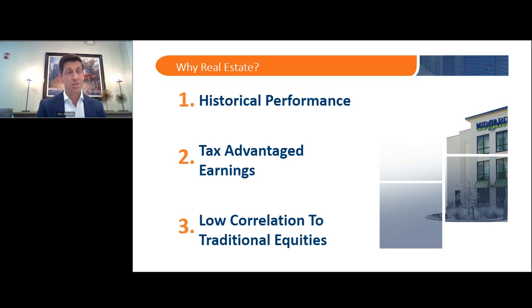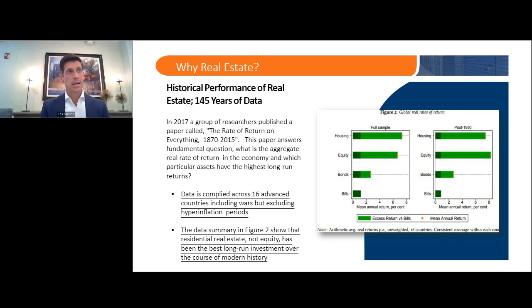Generally, historical performance is a great indicator of what's going to happen in the future. Second, are there tax advantages? And then third, what most of our investors come to us with is, look, what they are chasing is a low correlation to the traditional equities market. And so let's take a dive into each of those pieces and try to understand if real estate checks those boxes.